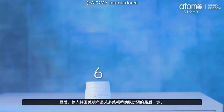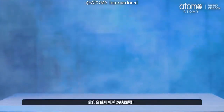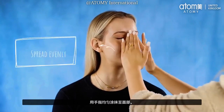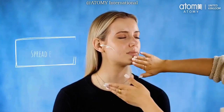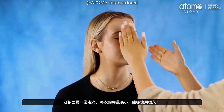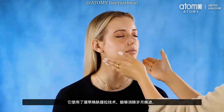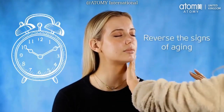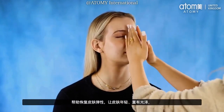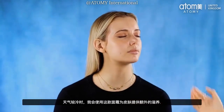Finally, and to finish our amazing ATOMY K-Beauty Cell Active skincare routine, we have our amazing ATOMY Cell Active Nutrition Cream. Apply using your fingers and spread evenly around your face. This cream is rich and powerful, so only a little goes a long way. The ATOMY Nutrition Cream, powered by Cell Active lifting technology, is known for reversing signs of aging. It helps improve elasticity and gives your skin a youthful and radiant glow. I like to use this during the colder months or when my skin just needs that extra boost.